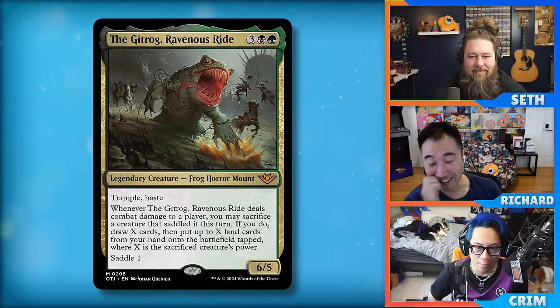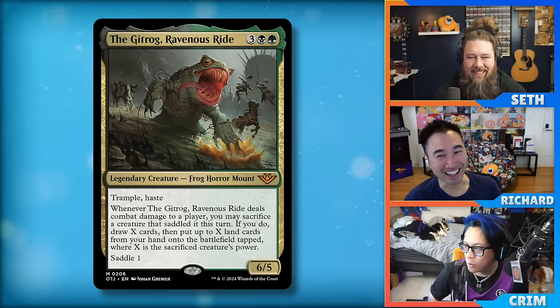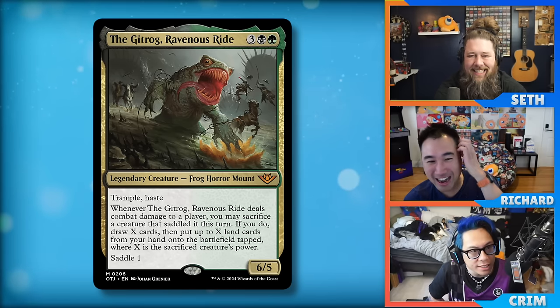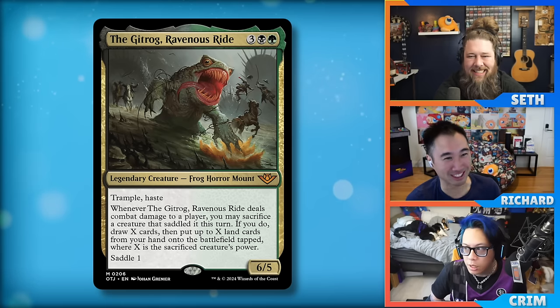Wait, this is a Commander card. I don't know if people are going to be Gitrogging in. Have we not had 5-mana hasty threats before that people just don't play?